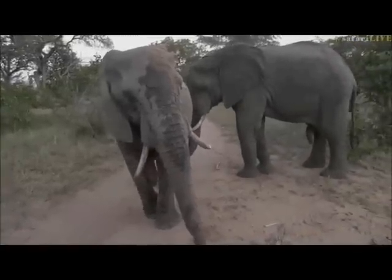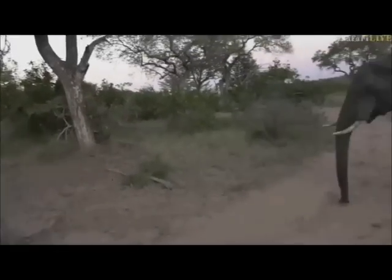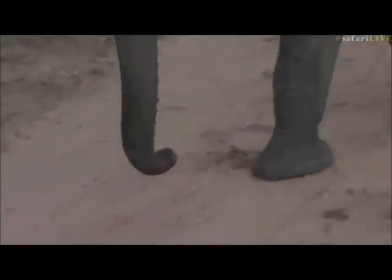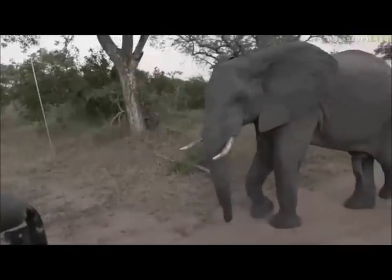See, he's smelling her urine again. So he's trying to see if she's possibly in heat. Look, there we go. He's smelling on the ground. You can see there, he's got his trunk down and sniffing where she just dribbled. Now I wonder if she's maybe coming into heat as well, I don't know. Girl, what's going on?